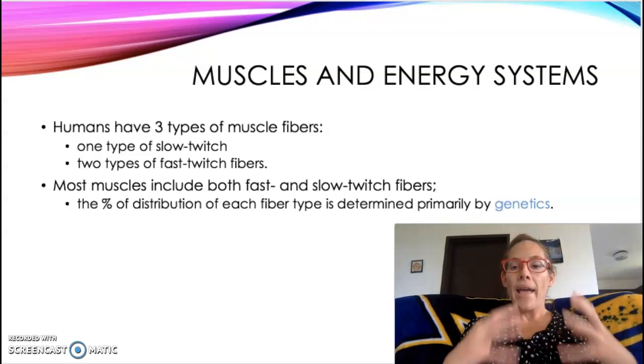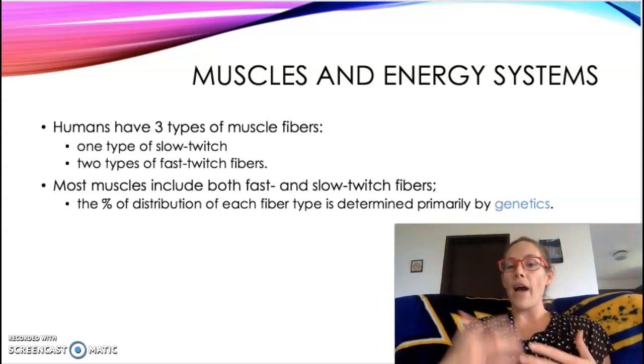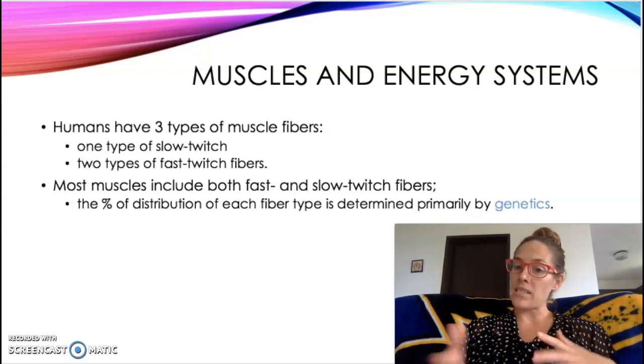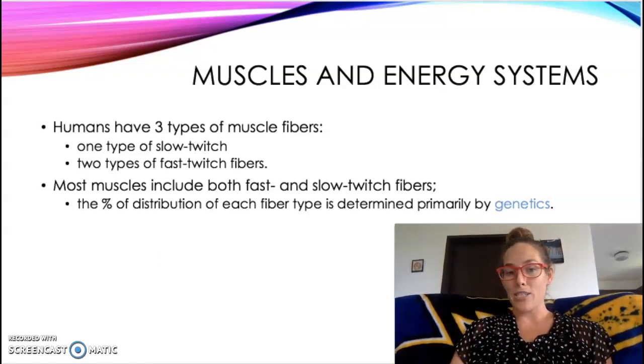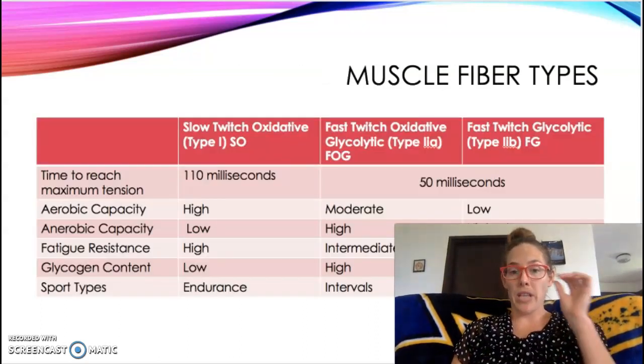And so a muscle like the biceps, it will have multiple fiber types in it typically. And how many of each fiber type is in a muscle is determined by our genetics. So thanks mom and dad for giving us that distribution of fiber type. Okay, so let's discuss these 3 different fiber types.